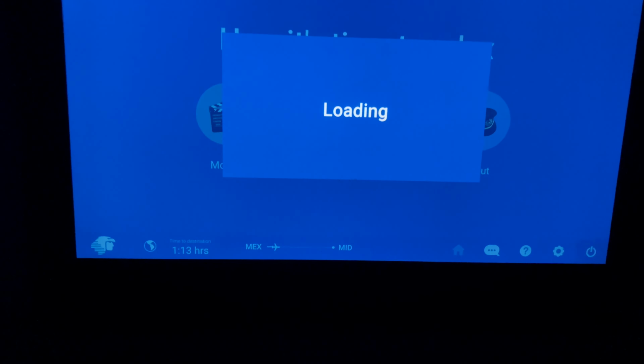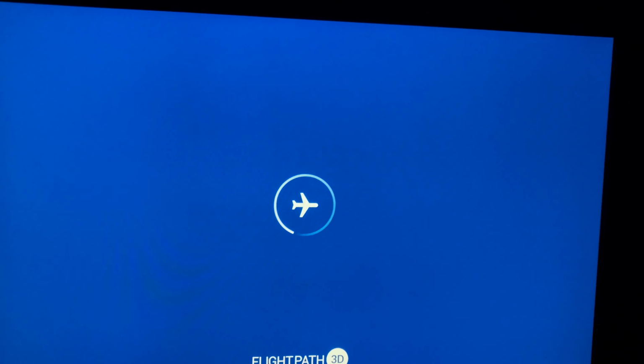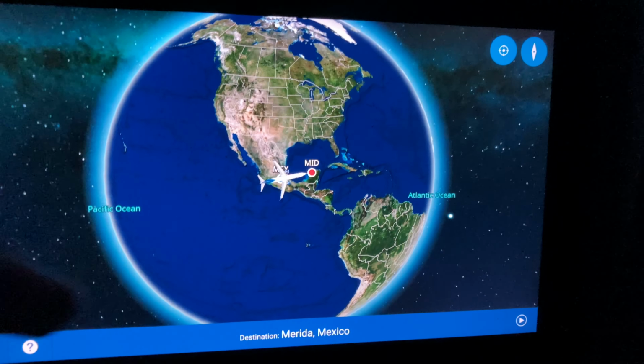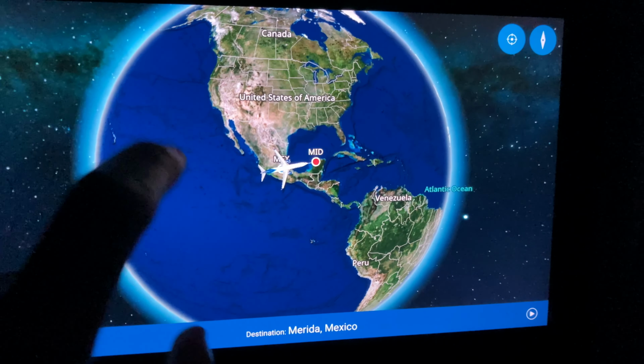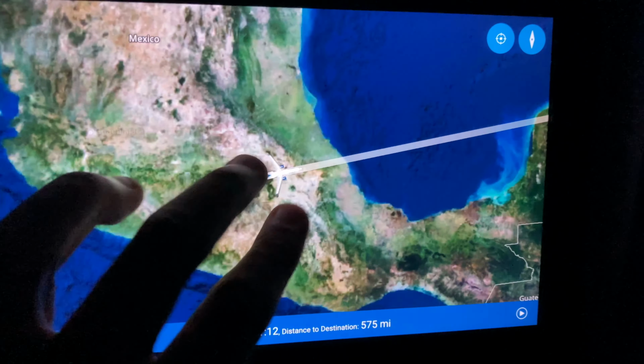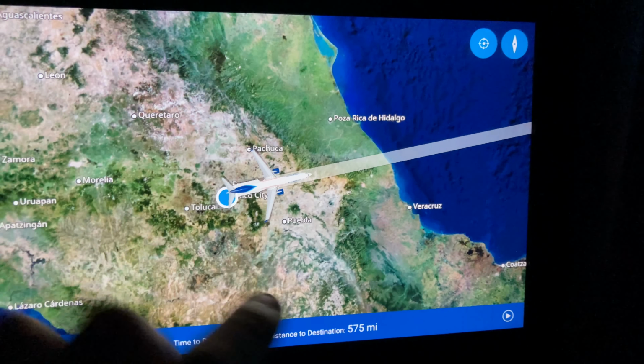To access the movie map, you tap the movie map down below, and you wait for a few seconds, and the movie map pops up. This map is like if you're using Google Earth, and here you can control it somehow. You can control it in 2D or 3D.